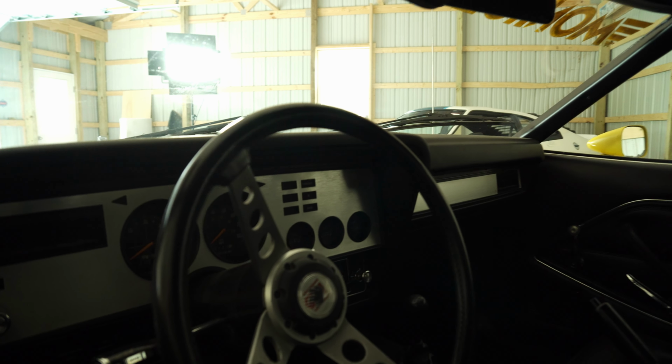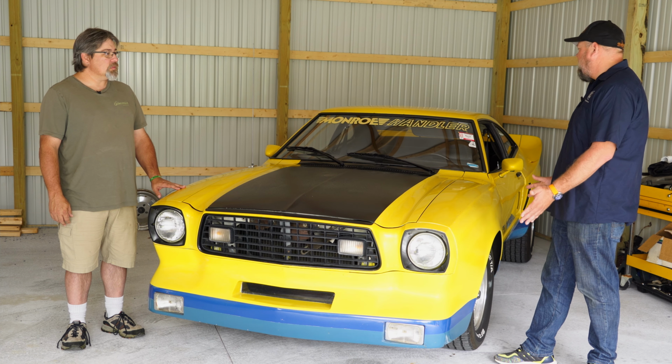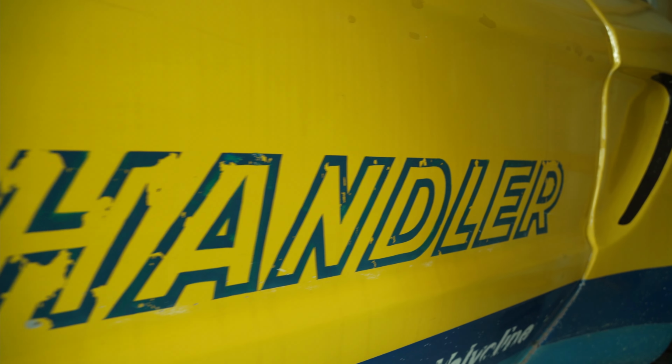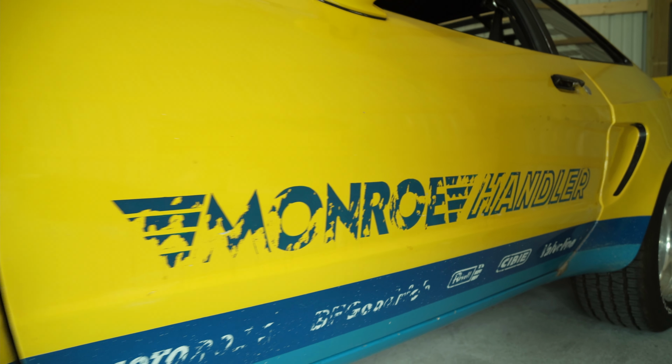Now, one of the crazy things with this, I remember we did the video before, is, obviously the body work is insane, but the graphics are painted. I mean, today everything's vinyl. Even the window banner on this is painted on. That's crazy. Everything's painted.